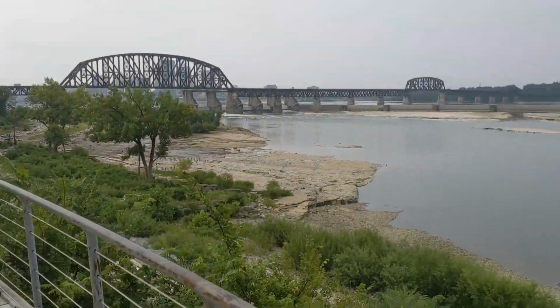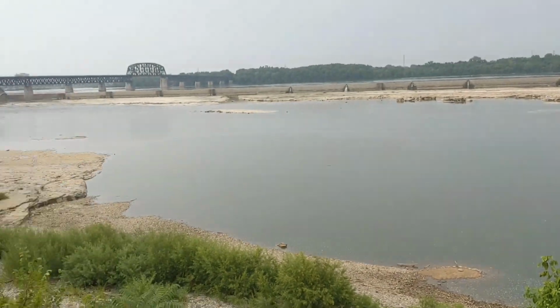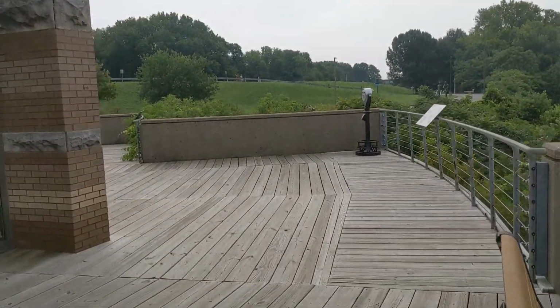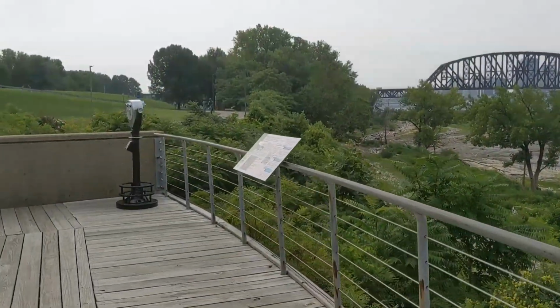Nice view from up here on the observation deck. You get to see everything in like one big layout. I think I'm gonna go put on some water shoes eventually because it's a little mucky out there, and I just found out that I need to get new tennis shoes because these ones are leaking.